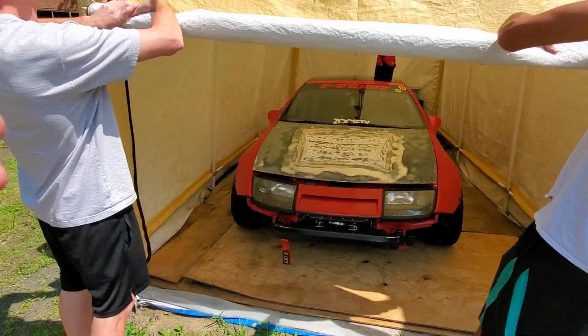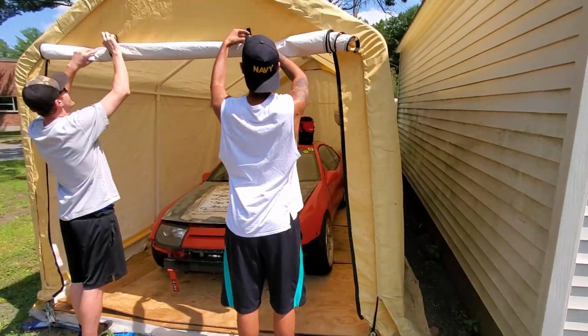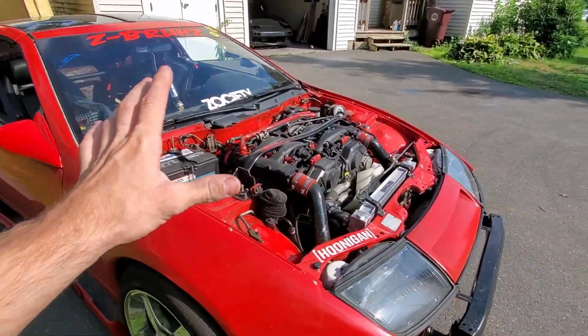But yeah, so we got that going on. Louie, Jesse are gonna be coming, hanging out. So yeah, let's just have a fun day. These are gonna look so freaking good on this car. I can't wait.